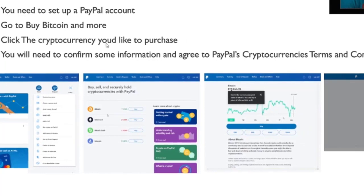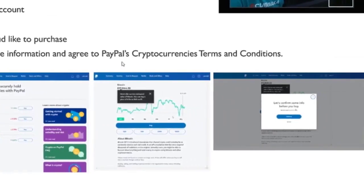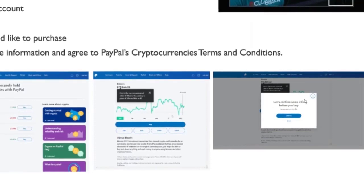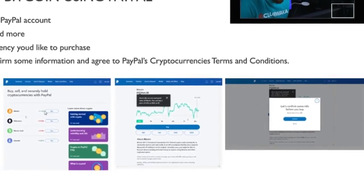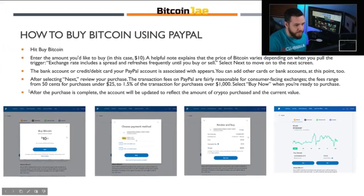So then you click the cryptocurrency that you'd like to purchase. So for this example, click Bitcoin. Then you will need to confirm some information and agree to PayPal's cryptocurrencies terms and conditions. So once you click Bitcoin, it takes you over to this page right here that shows you Bitcoin's price, and you can choose the daily price, weekly, monthly, 6 months, etc. Then you hit buy. It tells you a little bit about the asset that you're looking to buy, and then once you hit buy, it's going to tell you let's confirm some info before you buy.